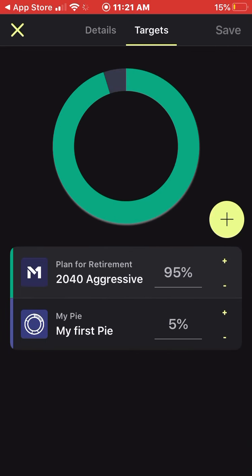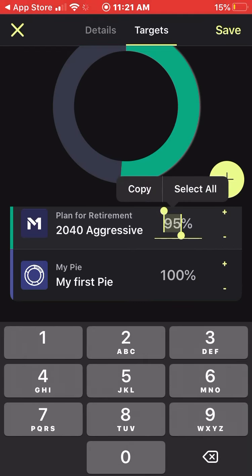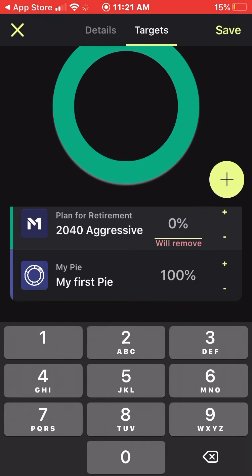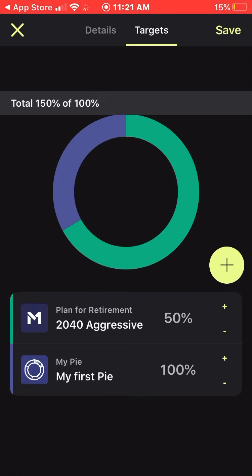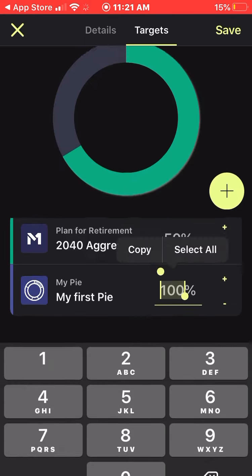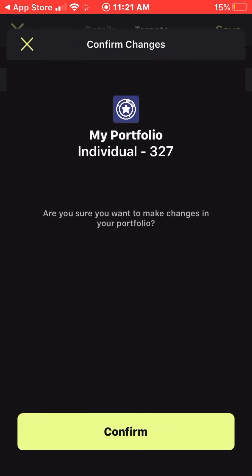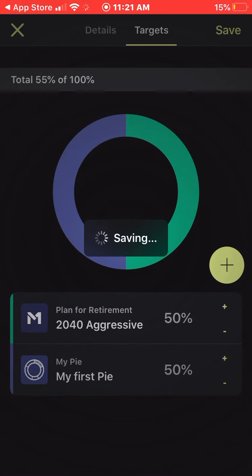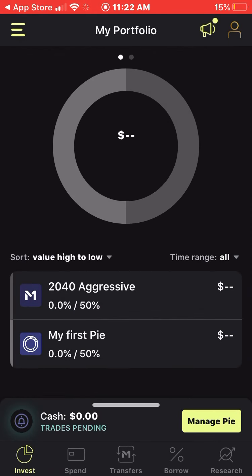And then you can come back here and say, out of my first pie, I want 100% of my money to go there when I send a check and 0% to the retirement target. Or I can say 50 and make this. If you leave over 100% at the top here, it's not going to let you move forward. So we can do 50-50 and hit save.